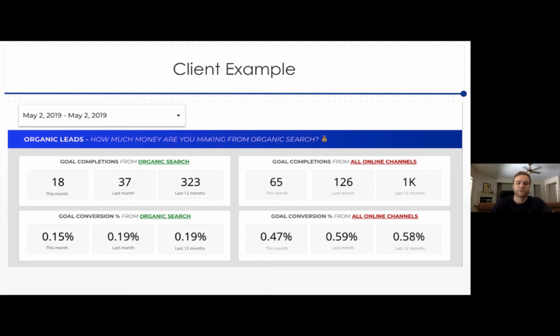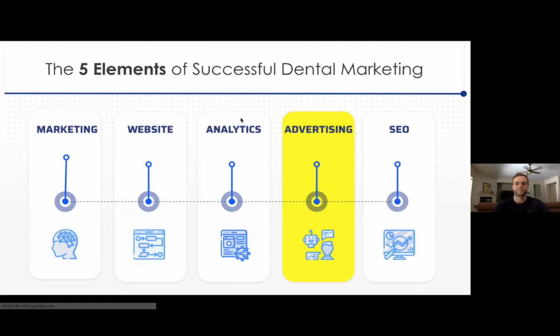And we also like to track goal completion. So in your analytics, you can set up things like how many people are filling out my form or how many people are calling me, right? And you can see month to month how many leads you're getting and the increase in leads over the course of months or years, etc.